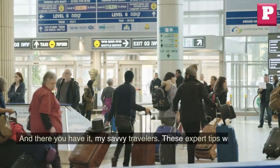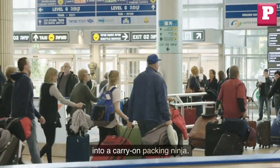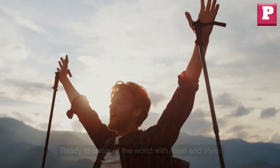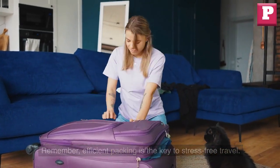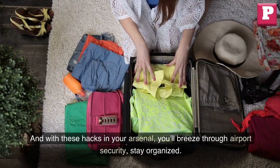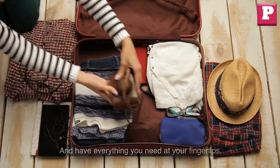And there you have it, my savvy travelers. These expert tips will turn you into a carry-on packing ninja, ready to conquer the world with ease and style. Remember, efficient packing is the key to stress-free travel, and with these hacks in your arsenal, you'll breeze through airport security, stay organized, and have everything you need at your fingertips.